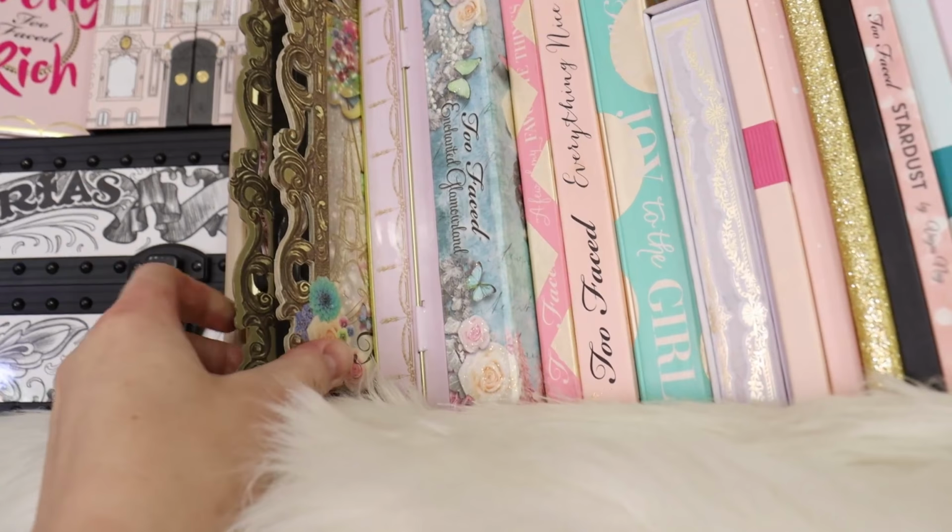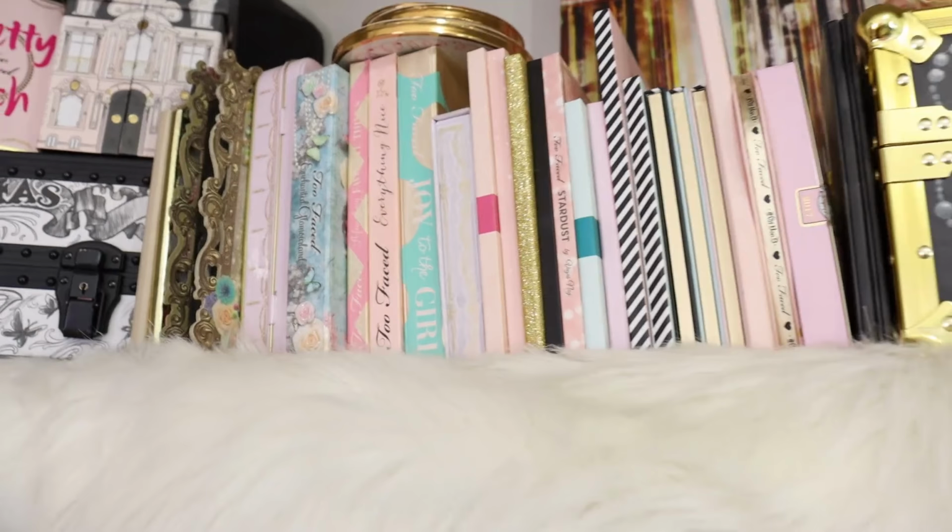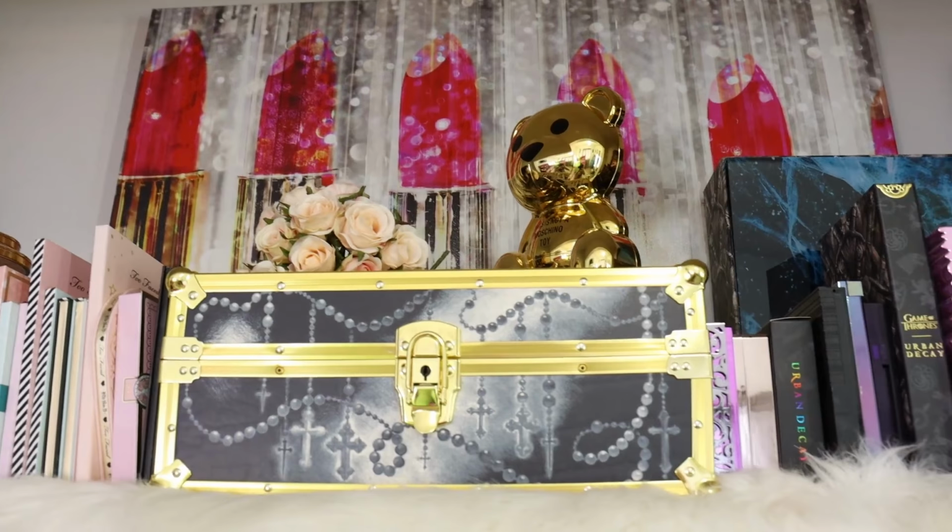Does anybody still have this? Again, I think it's so pretty. So vintage Too Faced, and then moving over here, another Kat Von D. Then we've got that cute little bear. That's the old lipstick picture that I used to have on the back wall.